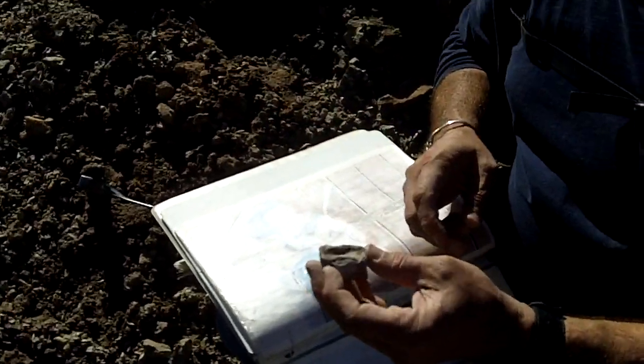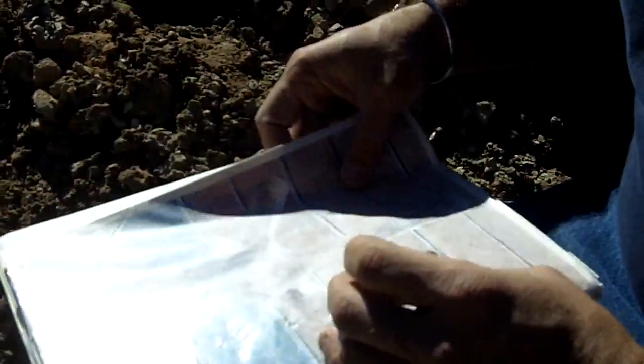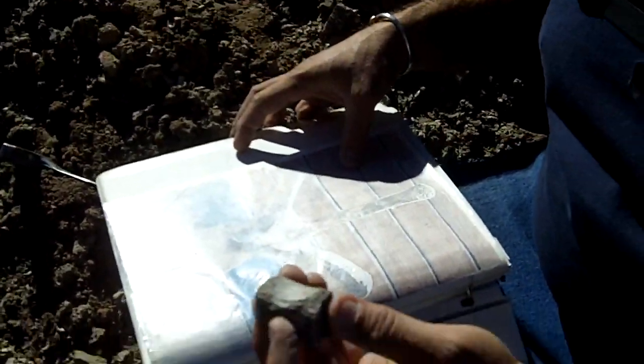This happens to be a tail vertebra, so it ought to have a little spine that goes off about as far as my finger. Does that make sense? Yep. Okay, so it's pretty small. So what part of the dinosaur would this be from?